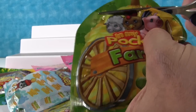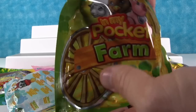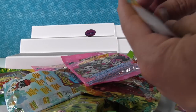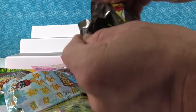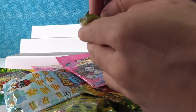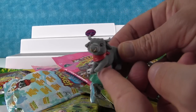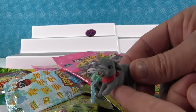This is another one that's skinny at the top and wide at the bottom. All right. Whoa! It's hard. You can't take it out. You have to rip the side. Yeah. All right. I'm going to show you the animal first. Oh! Look at that! You have a bull. It's a little bull.